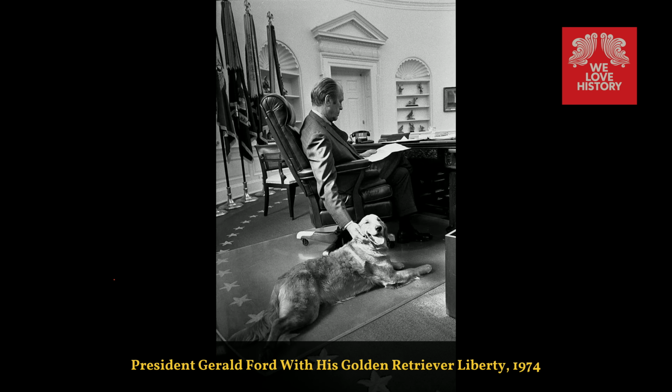Here's a photo of President Gerald Ford with his golden retriever, Liberty. This picture was taken back in 1974.